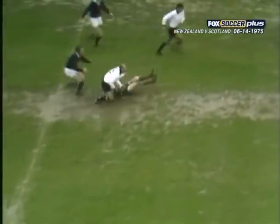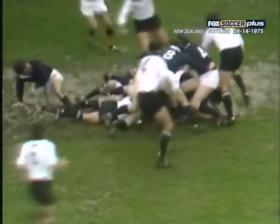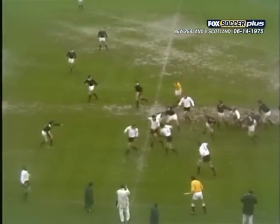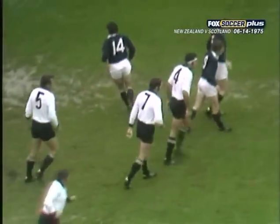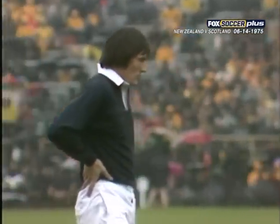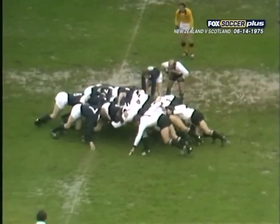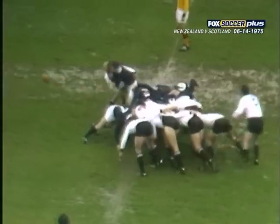Osborne handling for the first time. Sid going at halfway. 7 is Ian Kirkpatrick. The Scots forwards arrive. Andy Irvine, 40. The first moment of the only test match, the 1975 season. There is Scotland's right winger, Andy Irvine. That's the halfway line for Douglas Morgan, Scotland halfback at number 9.